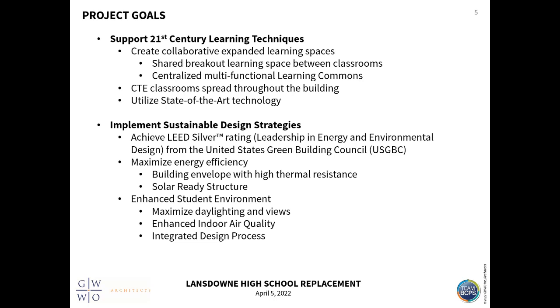The project will implement a sustainable design. The project will achieve a LEED Silver rating from the USGBC. We will maximize energy efficiency within the building with an increased envelope thermal resistance. The building is also solar ready, meaning that the structure is set up to accept solar panels on the roof if you choose to do so in the future. We have an enhanced student environment. We want to maximize the daylight and views for all of the students. And obviously in a post-COVID world, we want to make sure that we enhance the indoor air quality for all of our students.